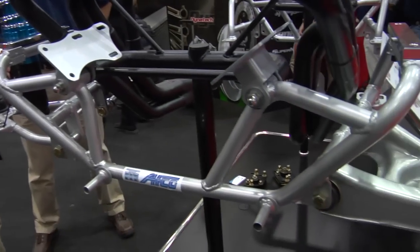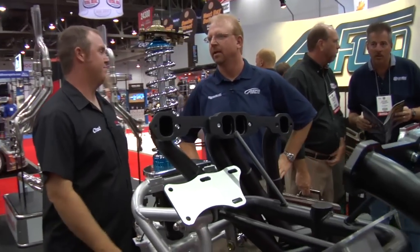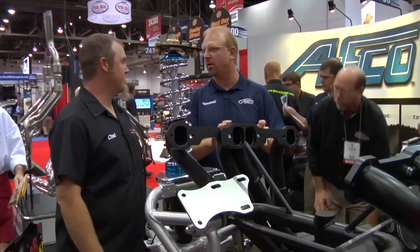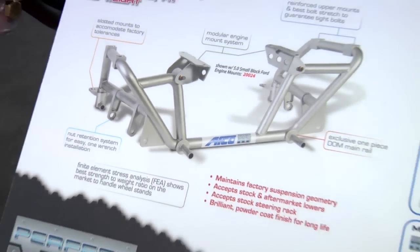Complete system. And what does one of these cost? $399. $399? This is really trick. It is a nice system. How long does it take to install one? You can do this in an afternoon. Really? If a guy has been involved with his car and has the basic tools, he can get this done in an afternoon.